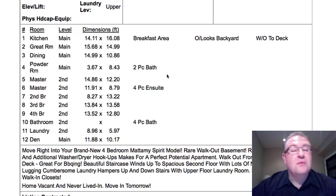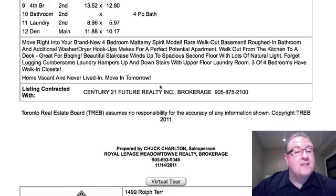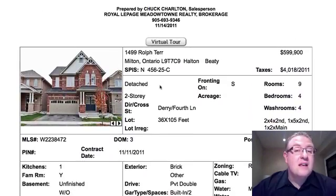Walkout, I would guess, would probably add 10 to 15,000 tops, probably closer to 10. And sometimes if the home is vacant and there's stuff to do, it might even be a little less than 10. So a lot of it comes down to how the whole comes together compared to the individual parts.